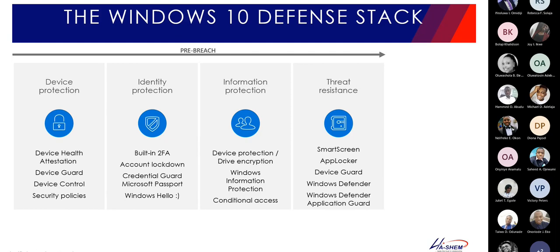We have information protection, Windows information protection. We have conditional access. Windows information protection protects you from accidental leakage of data. We have device protection and drive encryption. You want to use the BitLocker technology to encrypt your devices. We also have conditional access. What conditional access helps you to do is to allow you to provide certain conditions that your users must meet before they have access to a specific resource in your environment. Under threat resistance, we have SmartScreen, AppLocker, device guard, Windows Defender application guard.